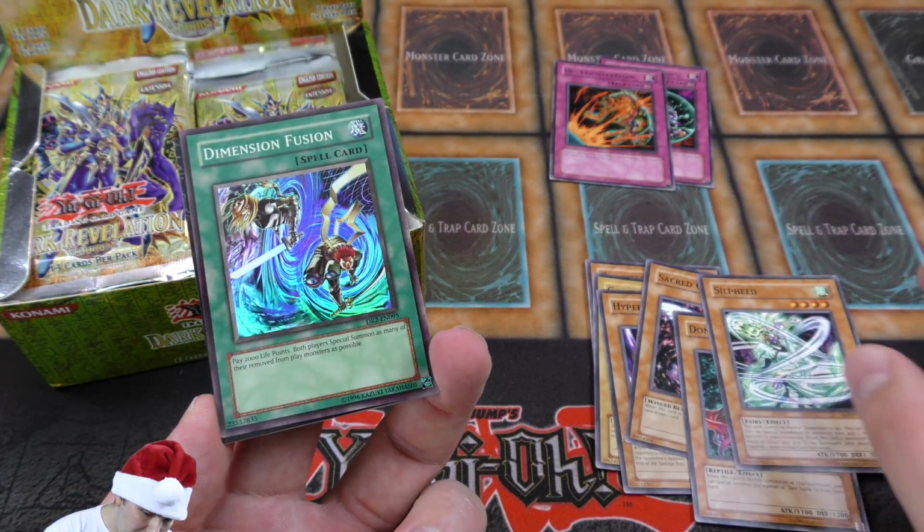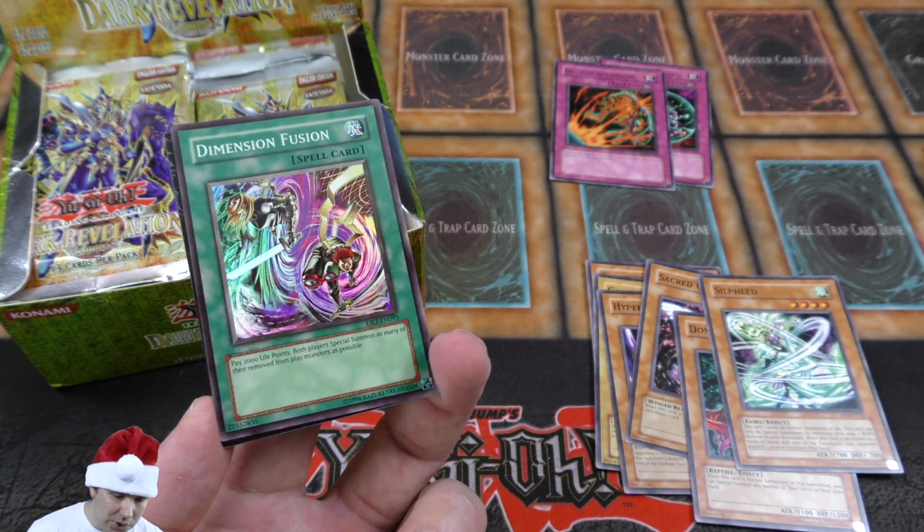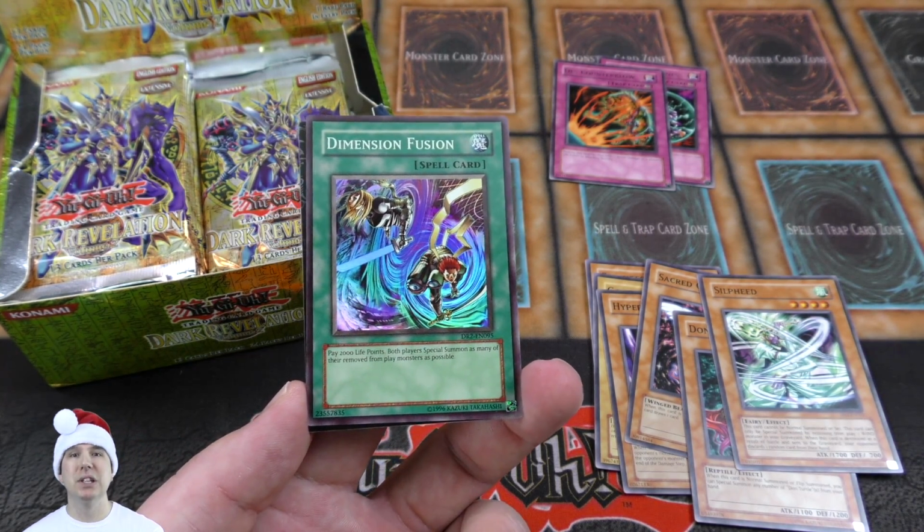Oh! Skipped right over to it. The Dimension Fusion Super Rare. This card is absolutely insane.